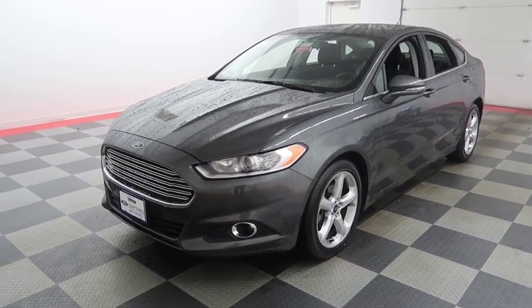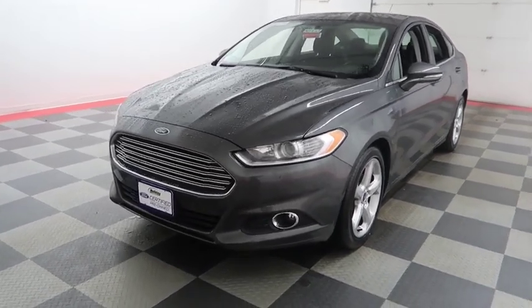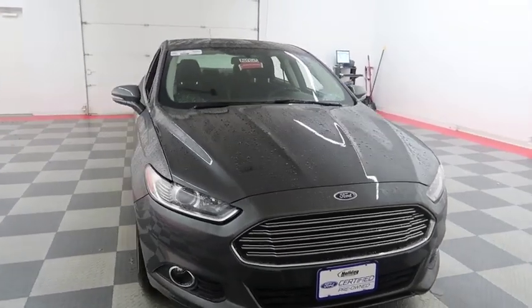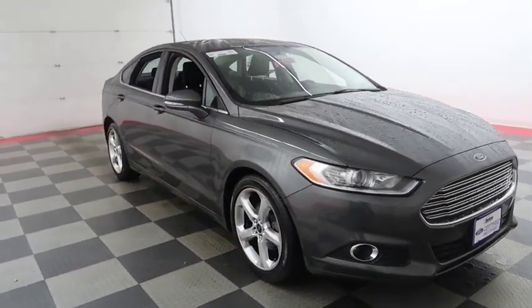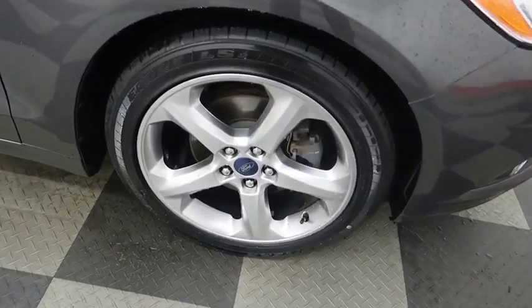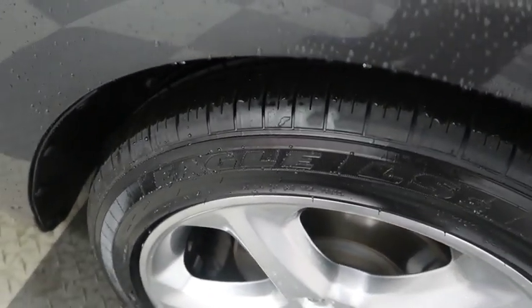Today we're going to take a look at a Ford Fusion. We're going to start right away up front where you have factory fog lamps, a nice chrome grille, a look down the passenger side. You have alloy wheels wrapped with Goodyear Eagle tires.